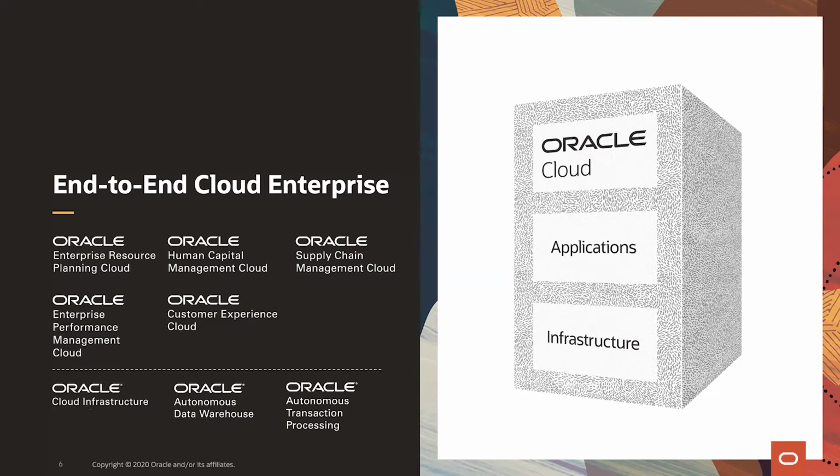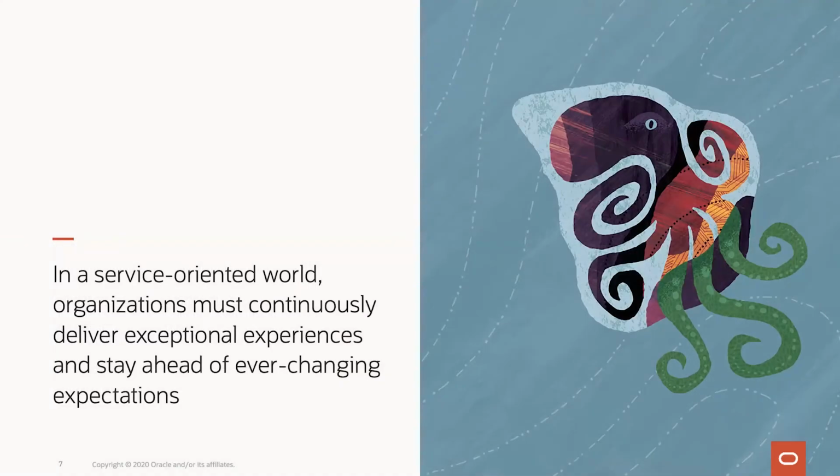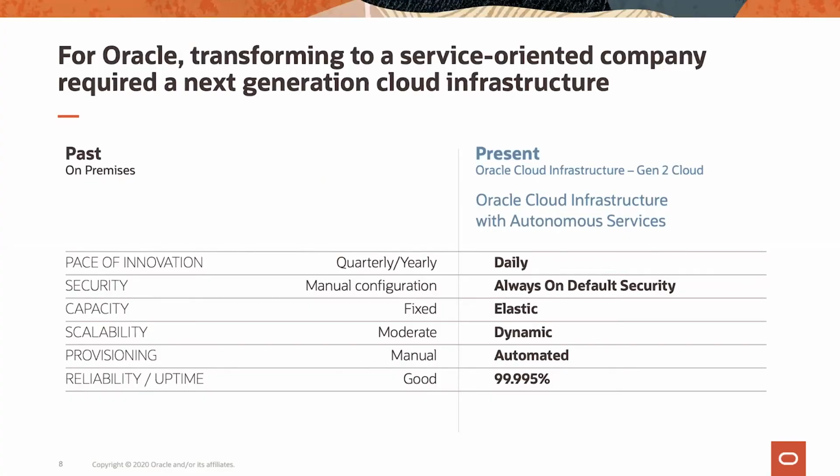Now, before I jump into the details of autonomous database, let's first talk about the cloud transformation journey that we are currently going through. Now, in a service-oriented world that we are in now, the expectations from our employees and our customers are very high and also changing rapidly. So we in IT also must continuously innovate and stay ahead of those expectations.